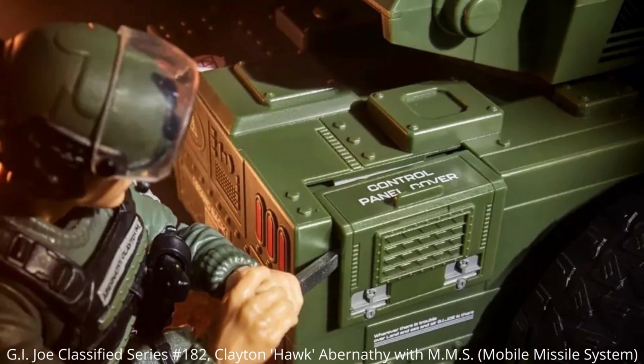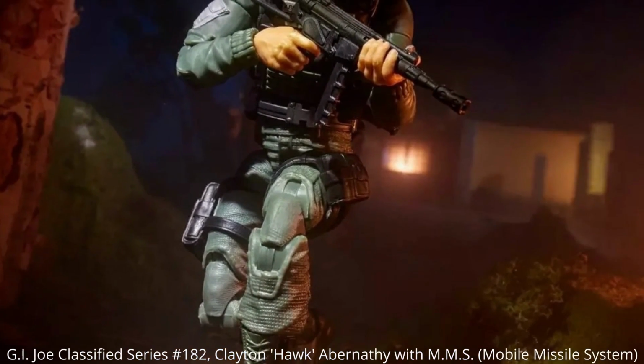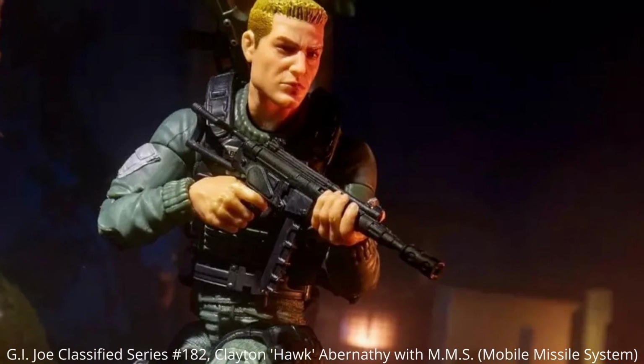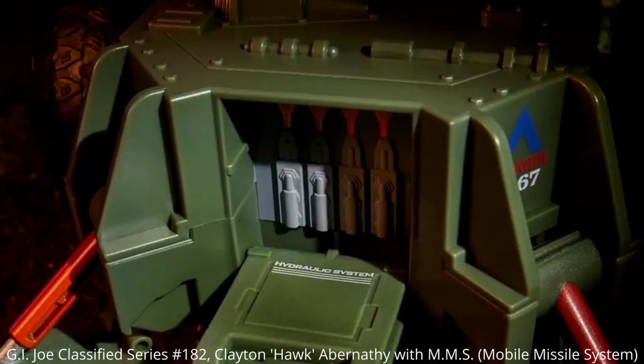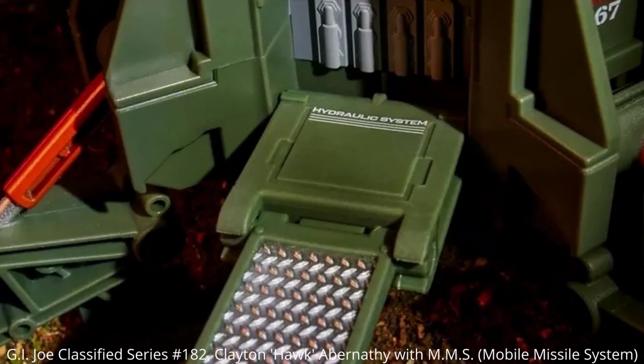The detail on these G.I. Joe figures, in fact, the detail on the Hasbro stuff just kind of boggles my mind a bit. I remember action figures from when I was a kid. That was the Kenner Star Wars toys and stuff, and they were good, they were great, but the level of detail is nowhere near the detail that these Hasbro figures have.